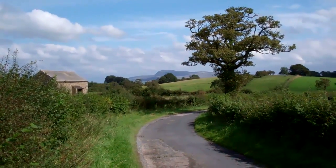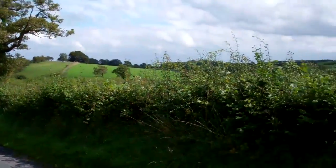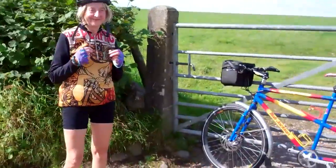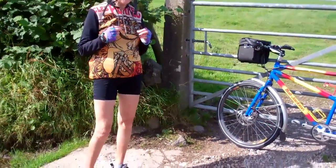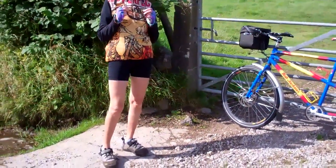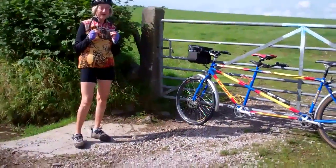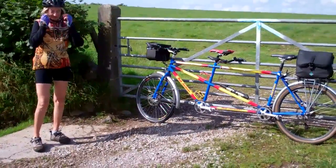Okay, there it is. Nice, let's have a look at the stoker now. See what condition she's in for these last hills. Are you ready to attack them, Kath? Just about. Kathy, are you ready for these last two hills, three hills? Raring to go, can't wait. Don't like these last two hills, they're very steep.